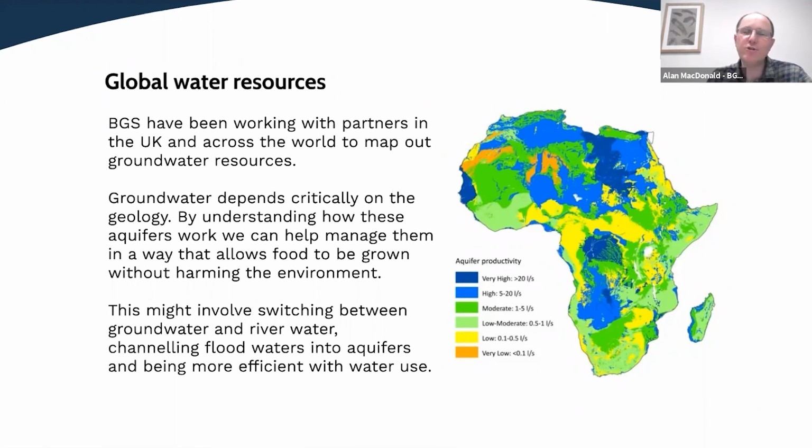And in a rare good news story for climate change, we've found that in parts of the world, climate change may actually increase the amount of groundwater available. In a series of experiments we've done over the last 10 years across semi-arid areas of Africa, we found that the more intense storms that seem to come with climate change seem to make it easier for rainfall to get down into the aquifers and raise the water table.